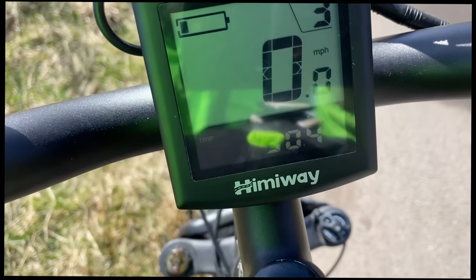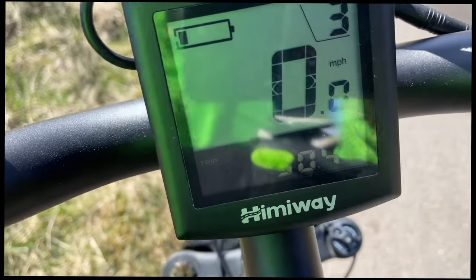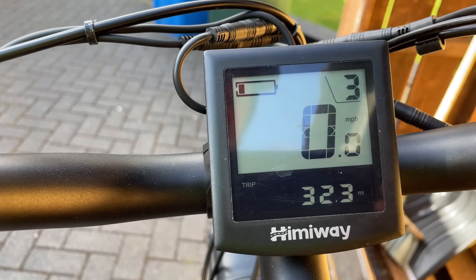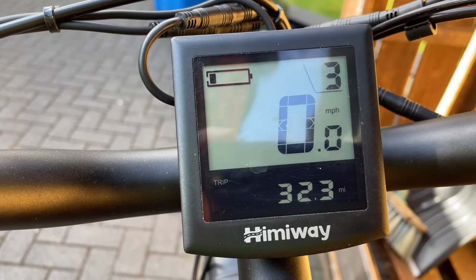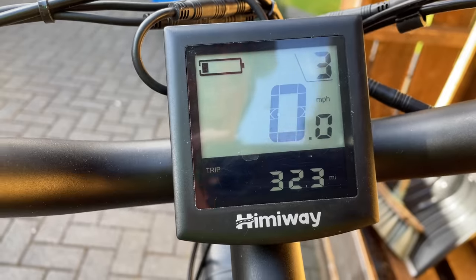It's just gone down to 1 bar now and I'm at 30.4 miles. So there we go, made it home on 32.3 miles, right down to 1 bar, but at least I made it home. So let's see what the battery itself says.